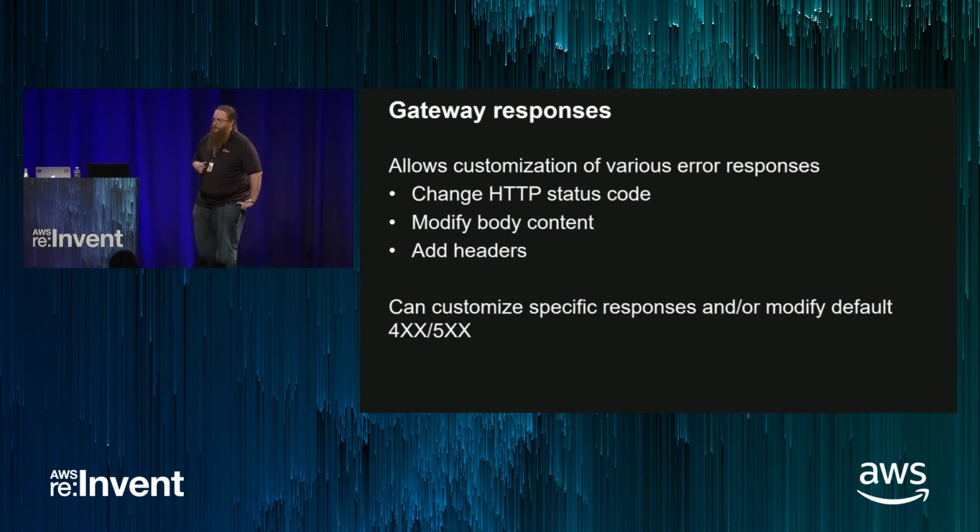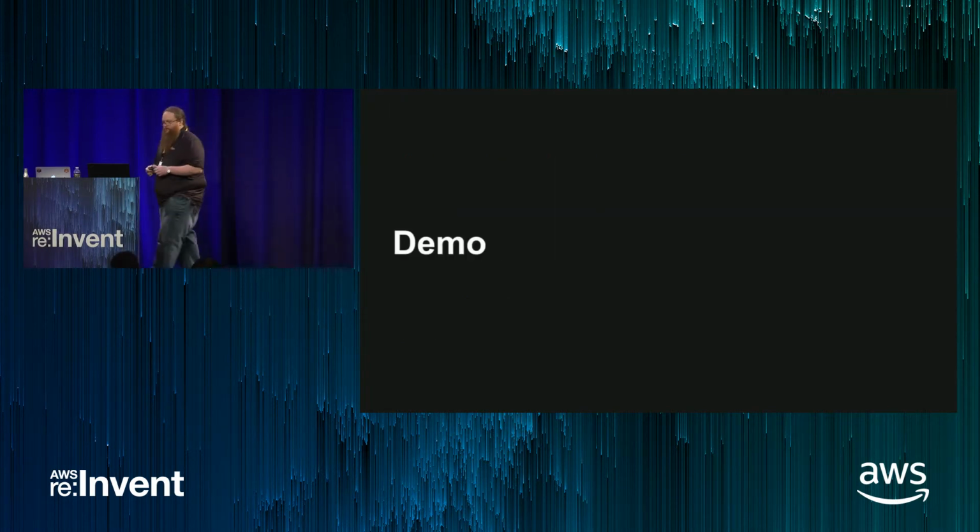And that's a feature that we launched recently called Gateway Responses. So Gateway Responses allows you to customize the error messages returned by API Gateway in various error scenarios. The things that you can customize are obviously the HTTP response code. You can modify the body content if you want to change the error message, as well as add headers, which is the thing that we're most interested in here. You can specify your gateway responses on a per error basis, or set default handlers for 4XX and 5XX error codes. So now I'm going to do a short demonstration of how we can actually set that up.